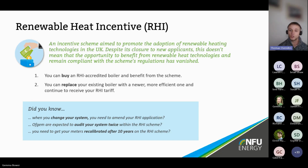As I mentioned, there are two ways to become involved in this scheme moving forwards: either purchasing an RHI accredited boiler and through that benefiting from the scheme, or if you have an existing one, replacing it and still continuing to receive that RHI tariff, as it is very valuable to those that possess it, but making sure that your boiler is more efficient. But in order to change that system, you would need to amend your RHI application. This is work that NFU Energy can undertake for you and support you throughout that process.